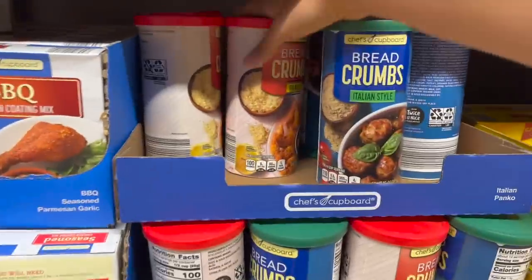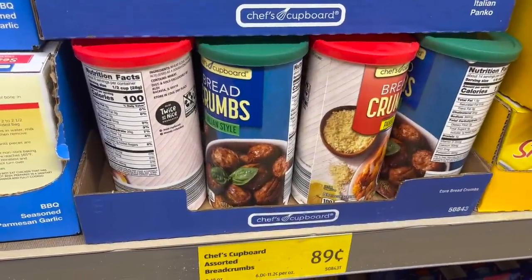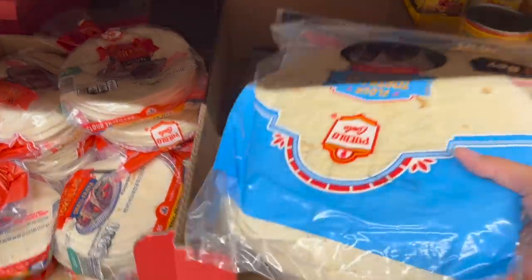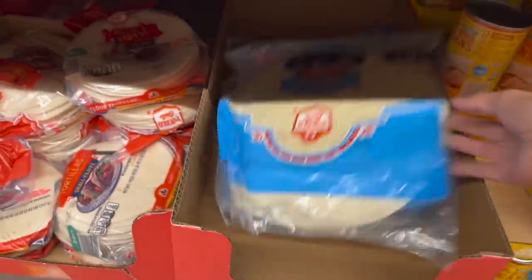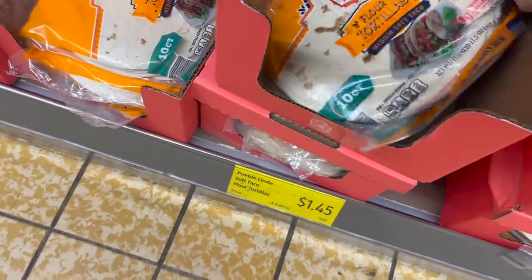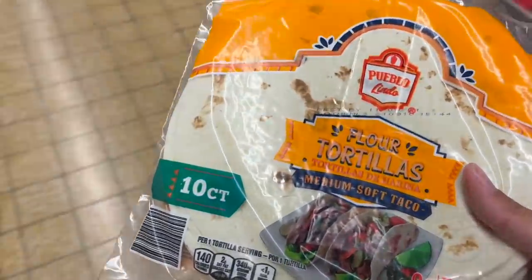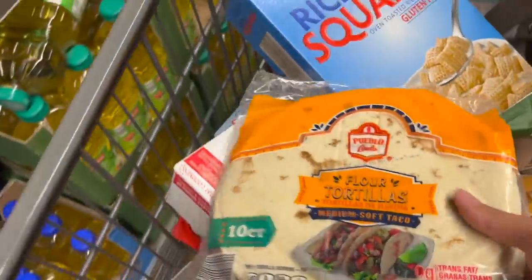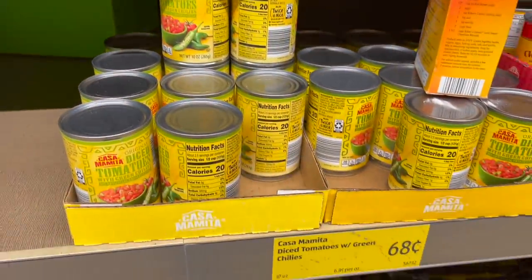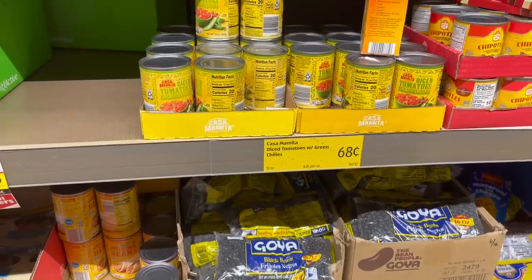My Parmesan-crusted chicken has cornflakes and panko, so I need more panko. 89 cents. $1.35 for flour tortillas to make... Wait, these are too big. $1.45 for these flour tortillas to make quesadillas. I'm going to use chicken and salsa in the crockpot, and then we'll have cheese or chicken quesadillas. 68 cents for 2 cans of Casamamita Rotel with chilies. This is for my homemade salsa.